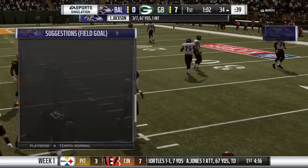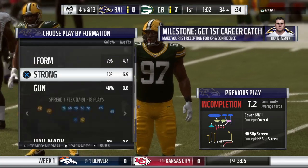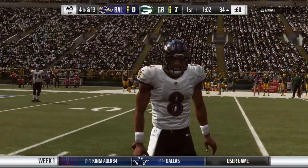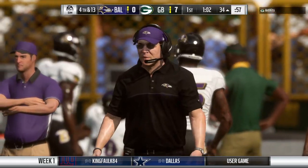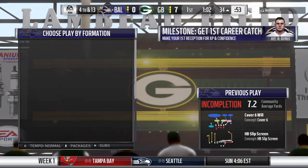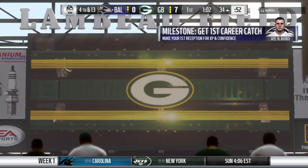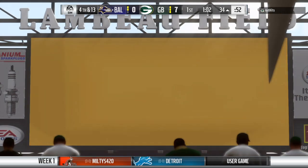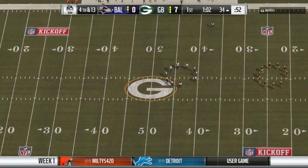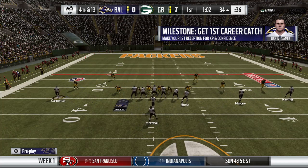Now, meanwhile, a pass that should have been intercepted, but it winds up falling incomplete. Green Bay up to the task there in coverage and forcing a 4th down. Now the offense going to use the first of their timeouts. They'll have 2 remaining as we step aside here in this first quarter. Looks like the offense is going to take another shot here. They're going on 4th and 13.